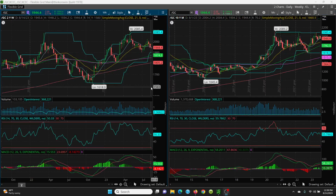All right, we look at the weekly chart here. You can see where it just put in a high right here. You put in 2078, then you had a retest at 2085. It could not hold it. Double top. Boom, selling right on now. Okay, so where are we now?